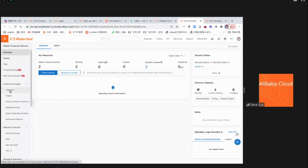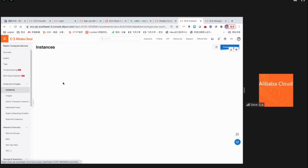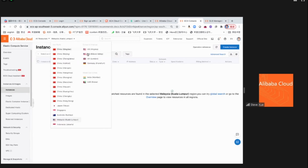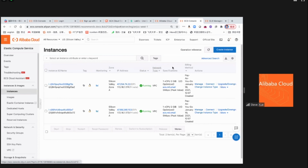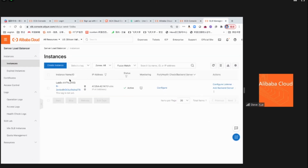Let me go to the instances. And I'm going to change to the Silicon Valley region. Now you see, I have two ECS. They are Linux servers, right? They have public IP addresses here and here. I also have one SLB instance here, but it's not configured with the backend server yet, right?